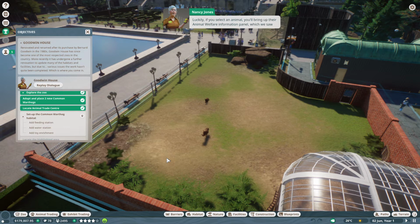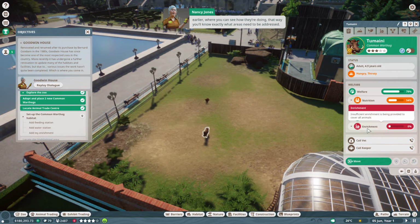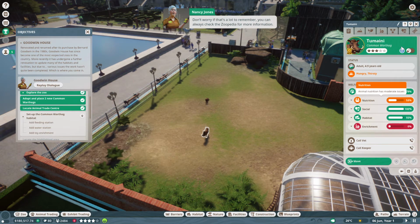Luckily, if you select an animal, you'll bring up their animal welfare information panel, which we saw earlier, where you can see how they're doing. That way, you'll know exactly what areas need to be addressed. Don't worry if that's a lot to remember. You can always check the Zoopedia for more information.